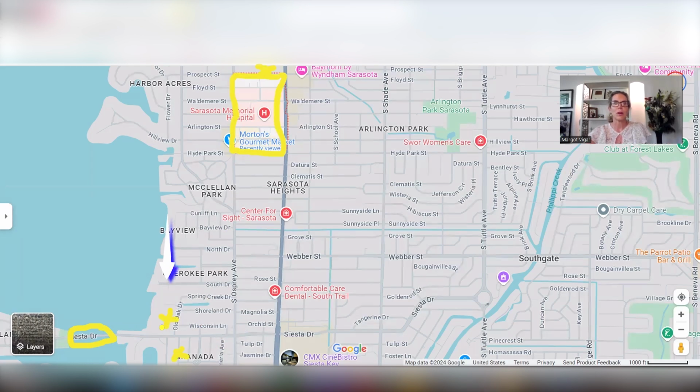And we looked at one more, didn't we? East of the trail. And it is very close. It's in Arlington Park right here. So you can see much closer actually than these properties down here, but you get more home for the money if you are east of the Tamiami Trail here.